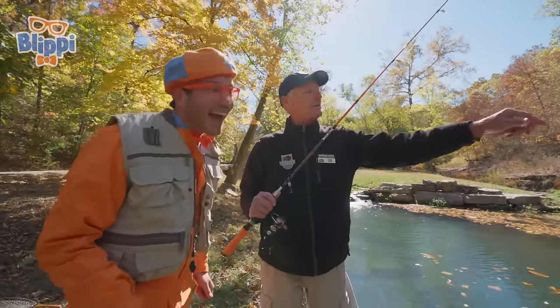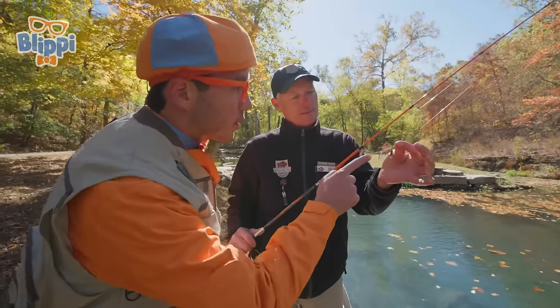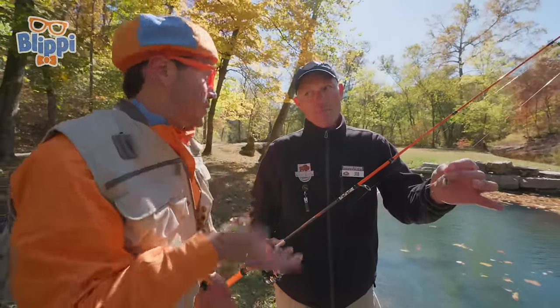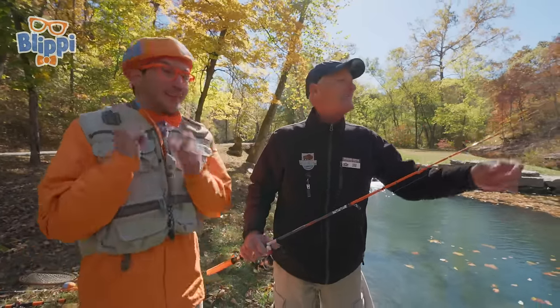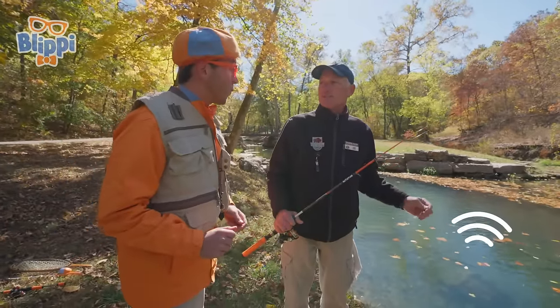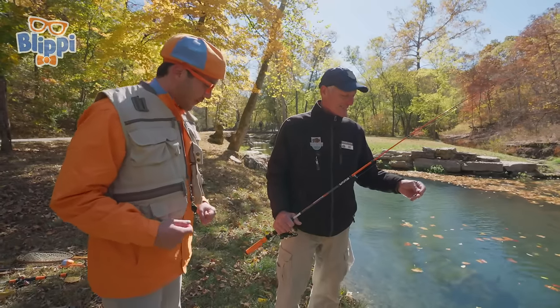And this is called the lure. Check it out. Yeah, that lure. That looks so cool. And I bet when this is in the water, it looks pretty sparkly. It does. The little spinner goes around and around and it flashes in the sun. I like that. And it makes little vibrations in the water, little noises that the fish can hear. Yeah, and I bet they like that a lot. They come swimming over. They do.